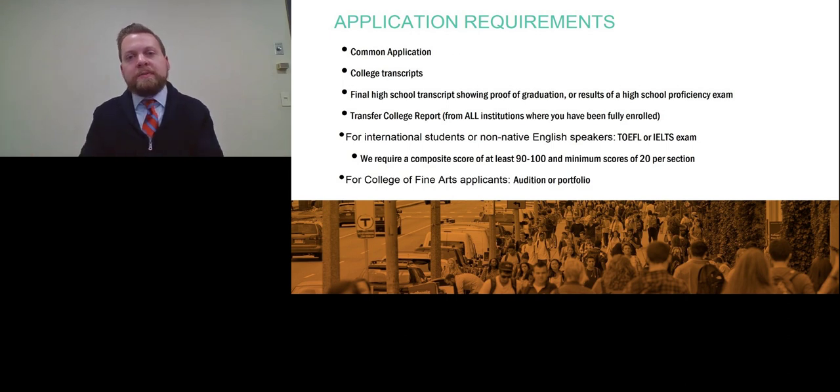So we really see transfer students with a lot of different pathways, and understanding all of those transcripts is a really important part of us knowing who you are from the academic side. Next, you'll see that we require the final high school transcript with proof of graduation or the GED or high school equivalency. So however it is that you earned that high school degree.